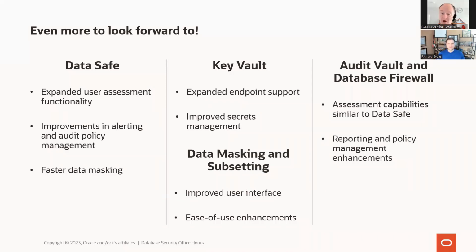Audit Vault and Database Firewall, similar to data masking and subsetting. We're going to be moving some of the capability that's in DataSafe, which not everyone wants to use, a cloud service, right? Some people just don't want to do that. They prefer to use an on-premises product. So some of that capability, not data masking, but around assessment and baselining and tracking configuration, you're going to see some of those capabilities moving into Audit Vault and Database Firewall. Same thing with the improvements that you've seen us make over the last year or so with policy management and reporting. You're going to see some of those enhancements going into Audit Vault and Database Firewall. It's just really going to be an exciting year.